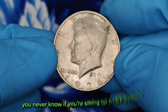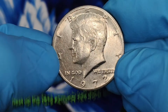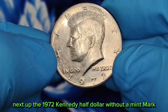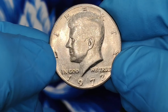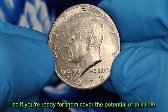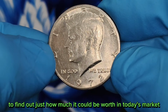You never know if you're sitting on a rare treasure that's just waiting to appreciate in value. Next up, the 1972 Kennedy half dollar without a mint mark. This coin is a real gem, especially for those in search of rare finds that could skyrocket in value. So, if you're ready to uncover the potential of this coin, stay tuned to find out just how much it could be worth in today's market.